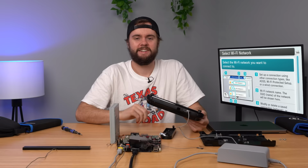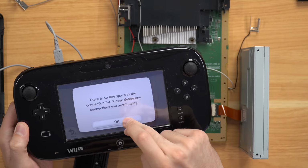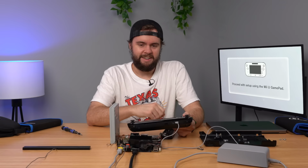So as you can see here, I have the Wii U partway back together, and the good news is it is scanning my Wi-Fi network. So let's go ahead and see if we can connect, and let's hope it works. All right, we're connected to the network device. Now internet, please, come on. No. All right, well, apparently there is a different issue. So I guess I'll keep investigating.